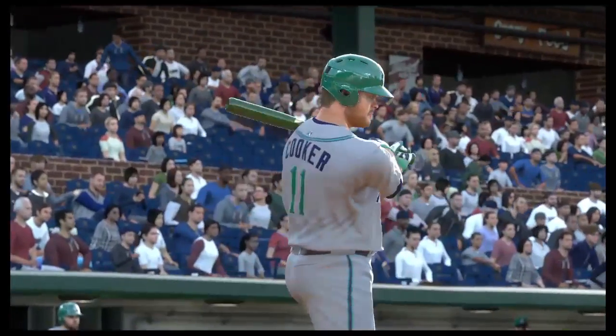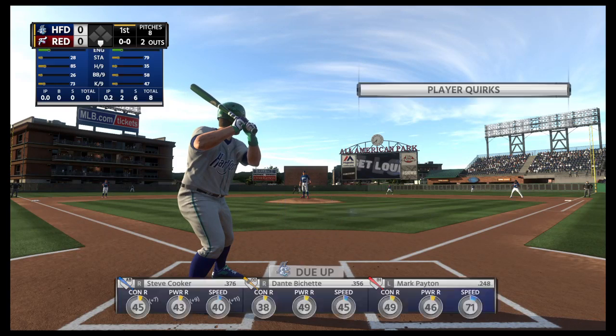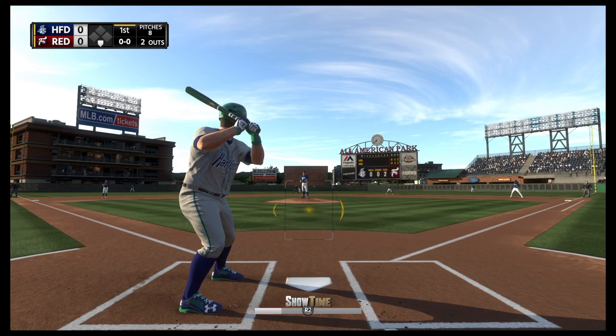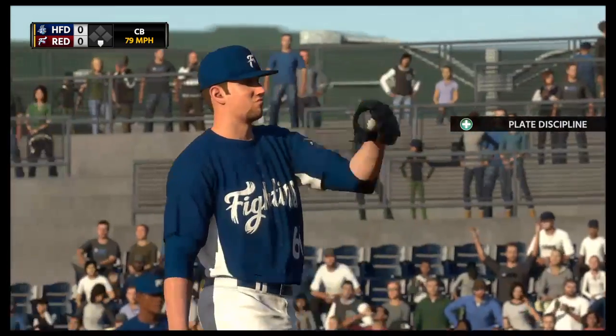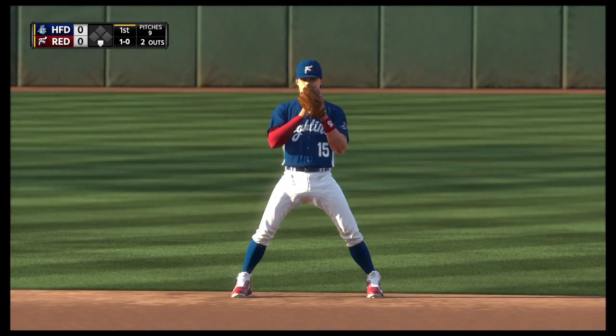Batting third. Stepping up now, Steve Cook. First chance for him here in the top of the first with nobody on. Now the pitch. And here's a first pitch curveball that bounces on him there. It's ball 1.